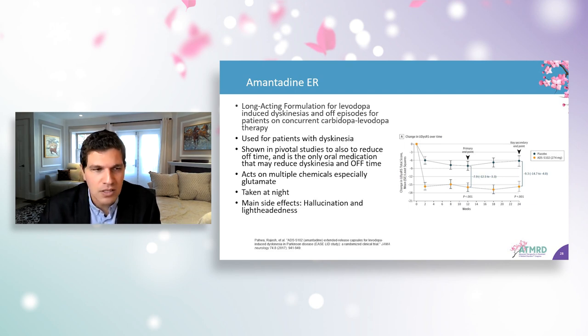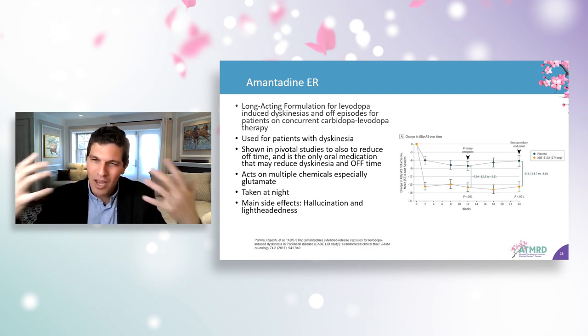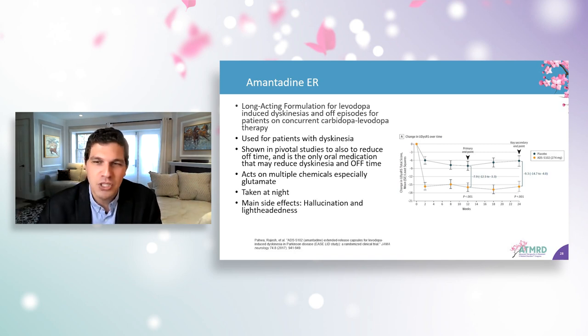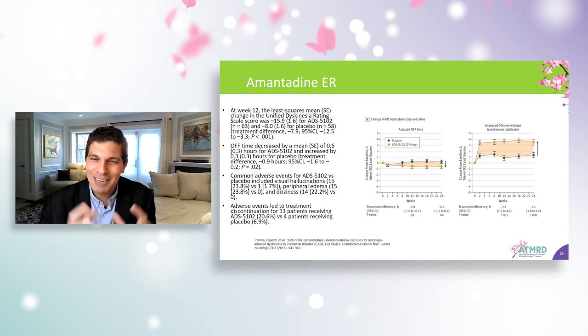And of course, side effects are very important to discuss, but hallucinations and lightheadedness are the main side effects that we discuss. Remember, mechanism of action helps us understand clinical benefit and then also side effects. So understanding all of these things is so important, especially in a very, very therapeutically driven advanced therapeutic course like this one. So I want us all to feel proud that we're getting through. This is a very heavy presentation, and it's very much based on data, and it kind of is the foundation of how it is that we use adjunctive agents.